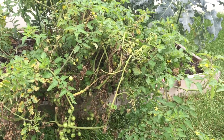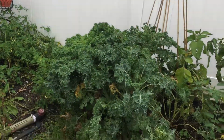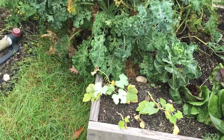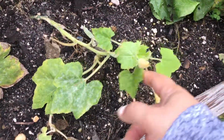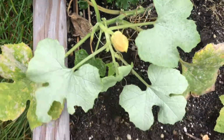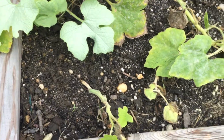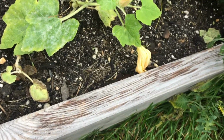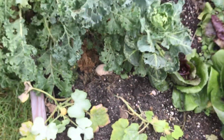But in other news, I don't think I made any major changes in the garden this week. It was also really rainy, so I couldn't come out. I did notice on the pumpkins, which are definitely not going to be ready for Halloween, there was that guy right there. So maybe, just maybe, I will get one pumpkin out of this. Everyone else isn't looking so hot, and even the leaves are starting to break down, so I don't quite know, but fingers crossed for that one pumpkin there.